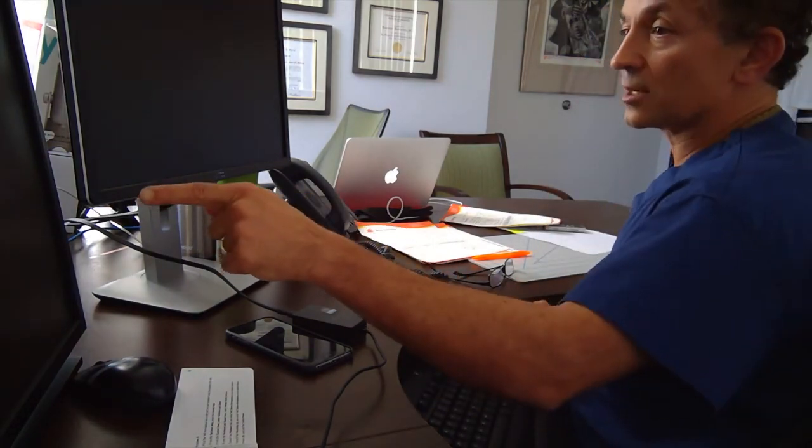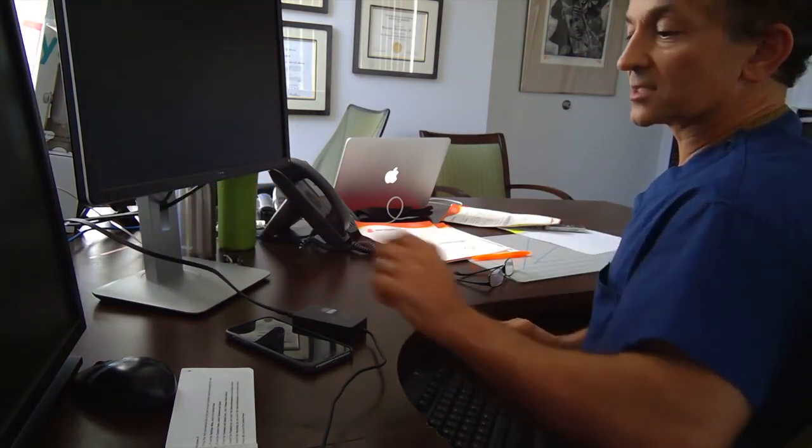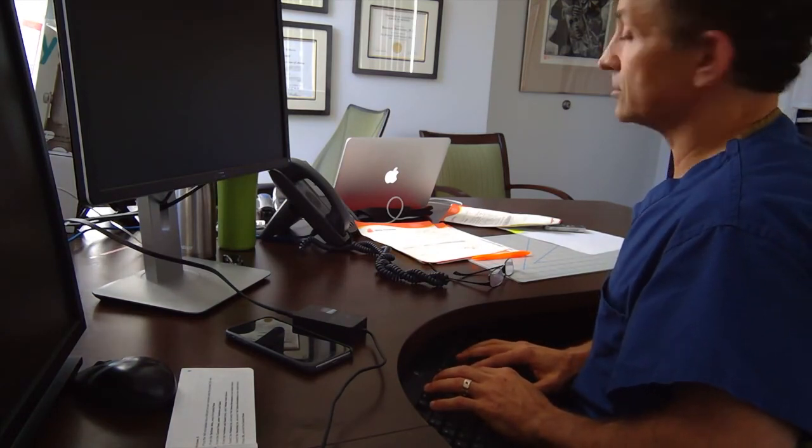You also don't want your monitor to be over to the side, so you're typing like this and looking over to a monitor on your right or to your left. Hopefully that's helpful to maintain great sitting posture for your ultimate best health.